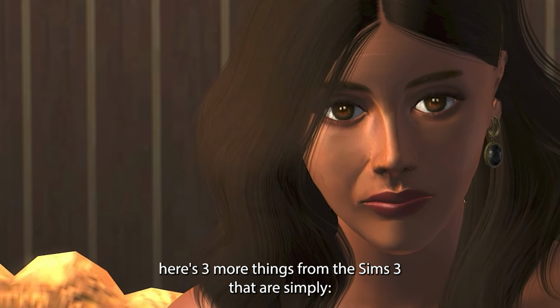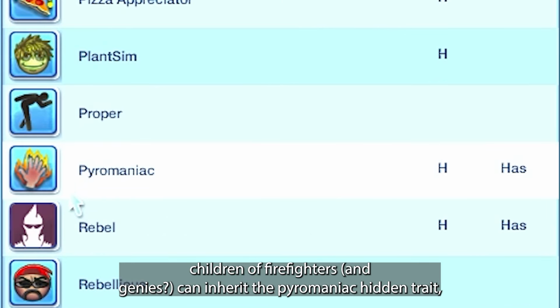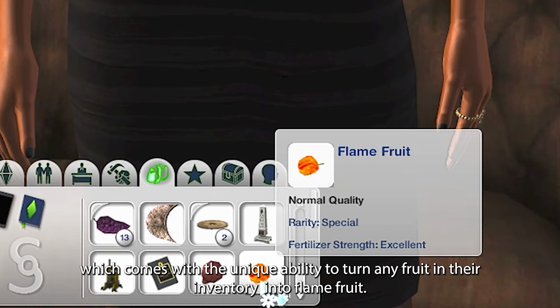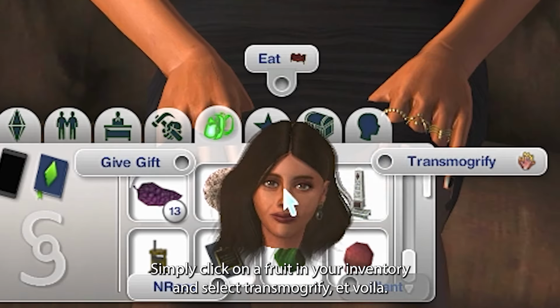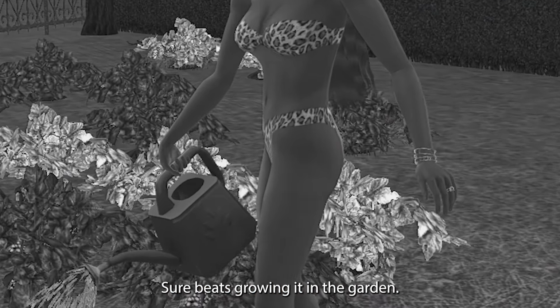Here's 3 more things from The Sims 3 that are simply groundbreaking. With The Sims 3 Ambitions, children of firefighters can inherit the pyromaniac hidden trait, which comes with the unique ability to turn any fruit in their inventory into flame fruit. Simply click on a fruit in your inventory and select transmogrify, et voila. Sure beats growing it in the garden.